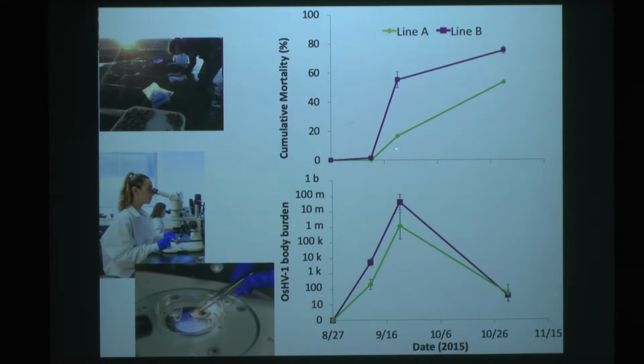So line A ended up around the 40% mortality mark, where line B had much higher mortality. This is kind of an example of what we often see. And at the same time, we saw the copies per oyster. Because the oysters were so tiny, like the size of my fingernail, we could extract the whole body, from 0 to 1 billion copies per oyster. And in the midst of the mortality period, you see that the copy numbers are extremely high.